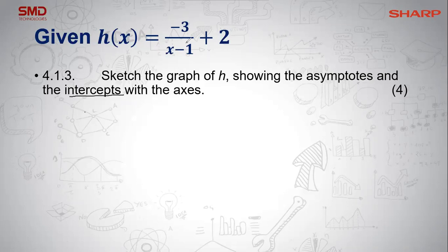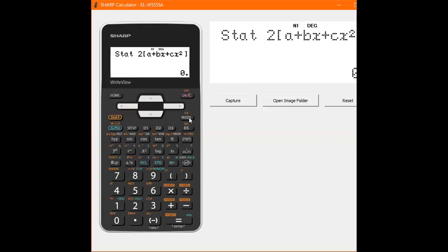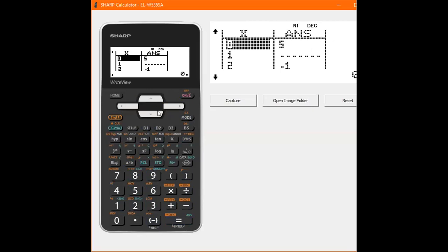Now, on your calculator, you can also find a really nice table set of pairs. So I'm going to go to my table mode, and I'm just going to type in the formula for my hyperbola. So it's going to be -3 over x minus 1 plus 2, and we're going to look here at our graph. So there's your asymptote. It's obviously an asymptote. You've got the striker line. It's telling you at x is equal to 1, draw a striker line.